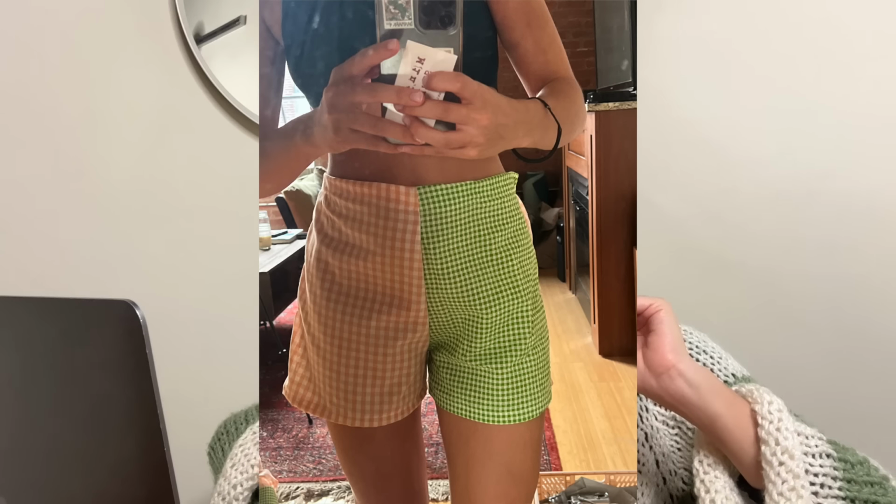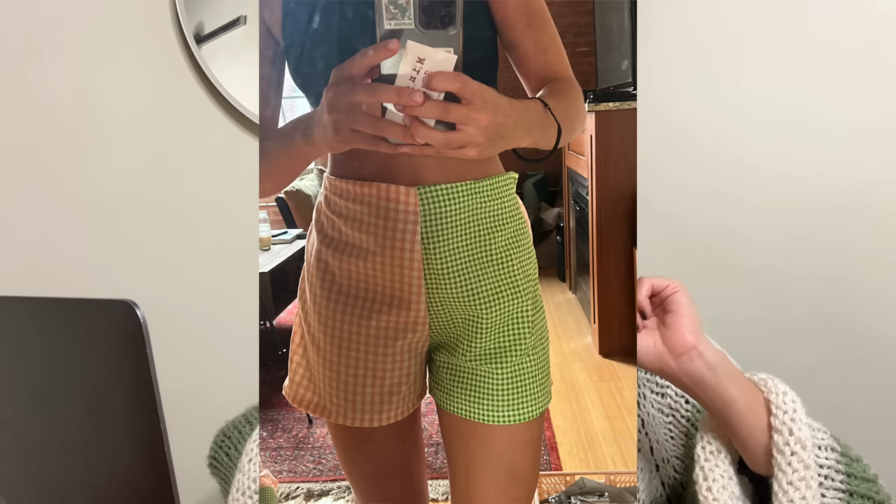And then I made another pair of gingham shorts. It was just a two-tone. Boxer shorts were kind of popular, so I think that's why I made all of these little boxer looking shorts.